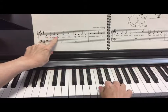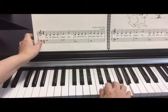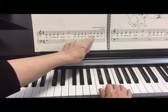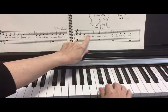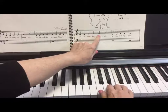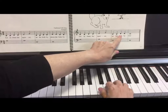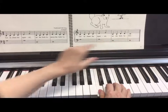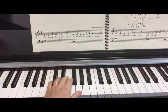Do, do, re, re, mi, mi, so, so, do, do, re, re, mi, mi, re, re, do, do, re, re, mi, mi, so, so, do, do, re, re, do, big whole note. Let's review our left hand now, either so's or do's. 1, 2, left hand plays.